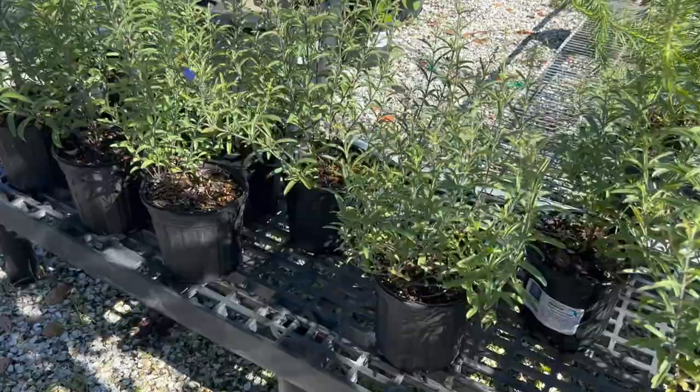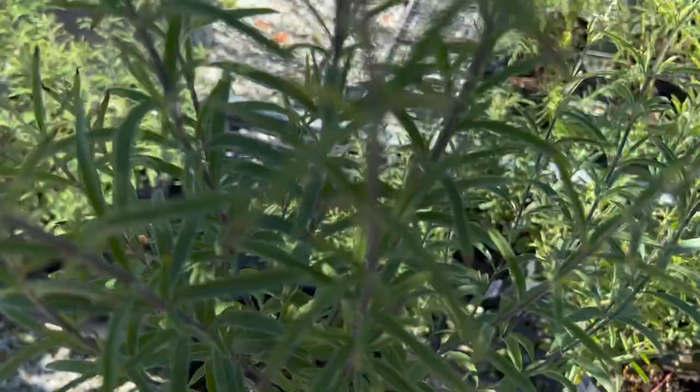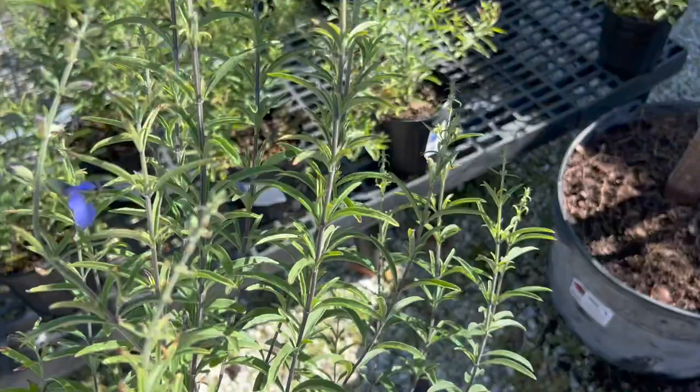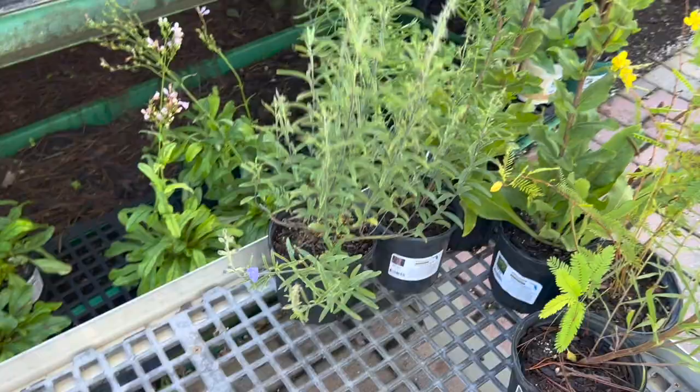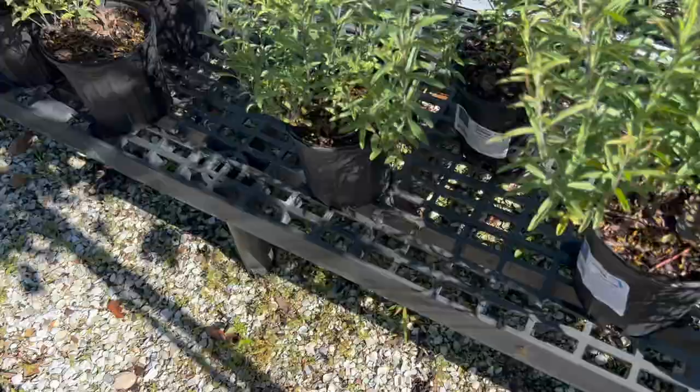One of the ones that I had a while back, but I think I killed it. This is our Azure Native Sage. This is gonna do well in my semi-shade area near the Poinciana, because that area gets a lot more shade. So it'll be good for a sage like this. There we go. Get a couple.